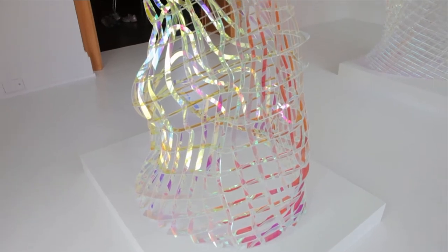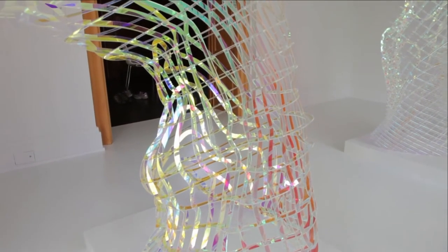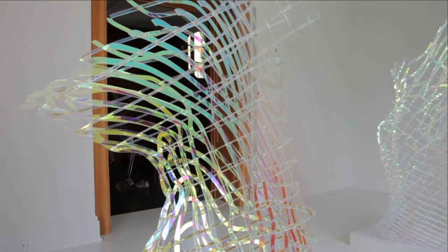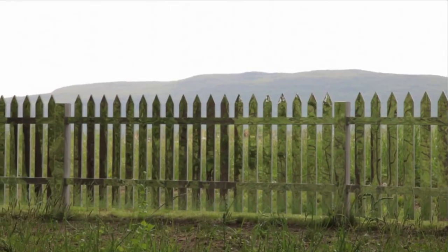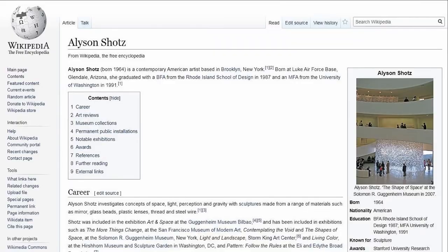I'm Alyson Shotz, and at Storm King currently I have installed Mirror Fence and 2 transitional objects. All of the works in the show are about light and change. They're all incredibly reactive to the light and constantly changing with the seasons and the light. So Mirror Fence obviously looks different at every time of day.